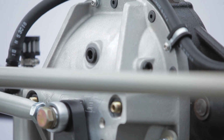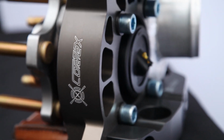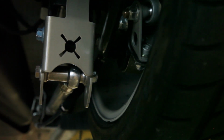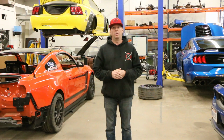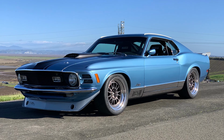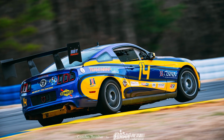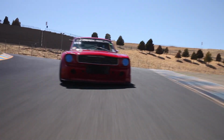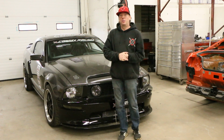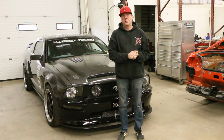Here in Ohio, constant evolution of product development. New products for all generations, Fox bodies, first generation vintage cars, you name it. We are a full service race shop. The car behind me is one that we built for a customer. It's for the Optima Ultimate Street Car Series.